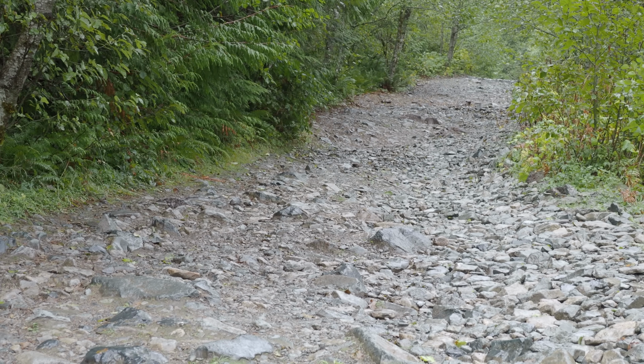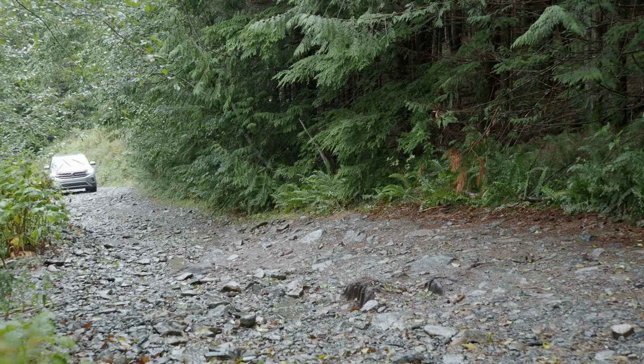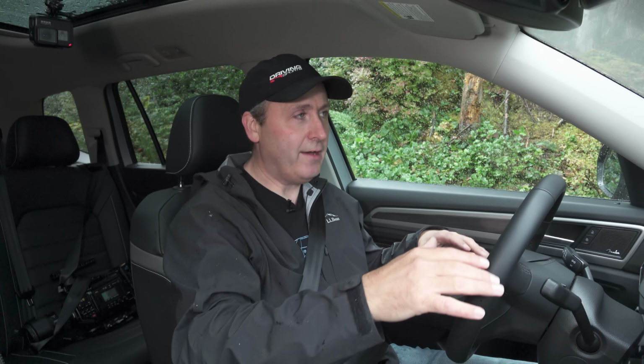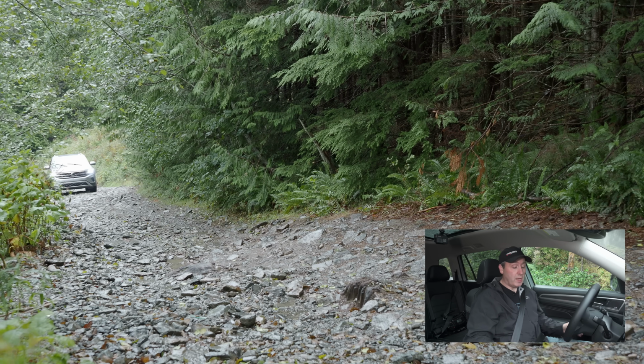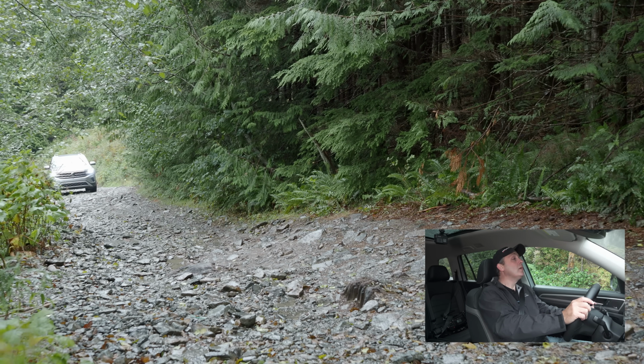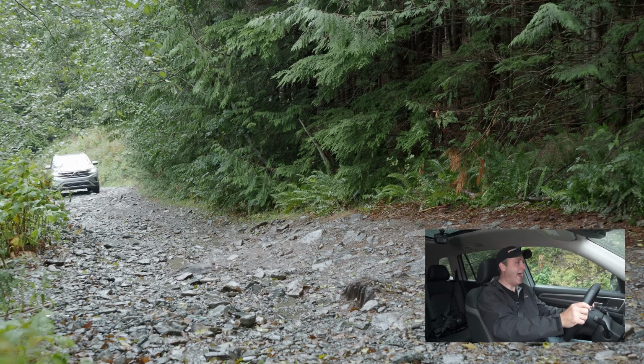So if it doesn't have wheel braking, that means all the power is going to go to the wheel that has no resistance. What we want to see is braking on spinning wheels, which then redistributes that power back into the system, which then will put it to the wheels that have grip. It's called brake vectoring, and it's pretty cool. We've seen it on a lot of vehicles in this class. The Subaru Ascent has it. The Toyota Highlander has it. Now let's see if the Volkswagen Atlas has it.